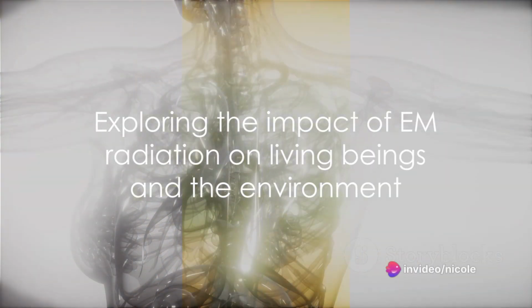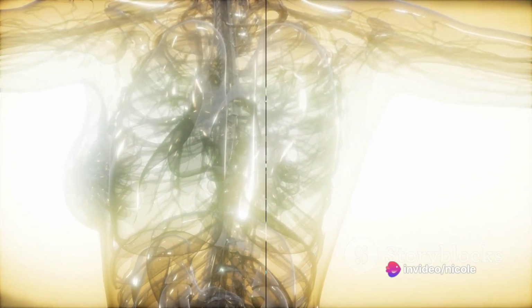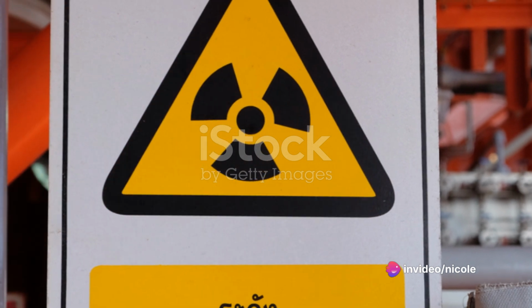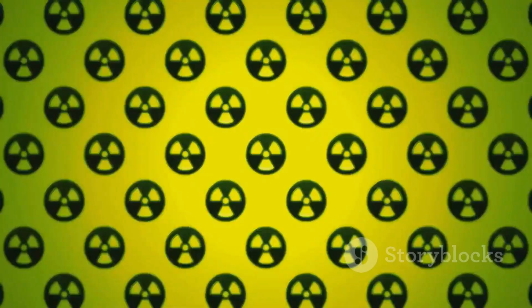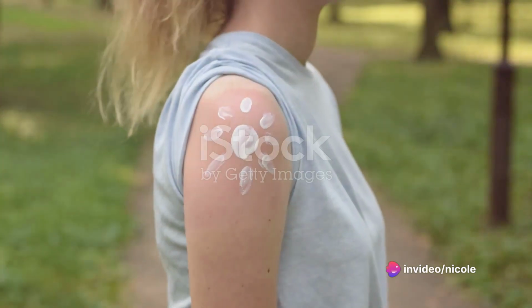So, now that we have a basic understanding of EM radiation, let's explore its effects on living things and the environment. EM radiation is like an invisible companion, always around us. But how does it affect living organisms? Let's delve into this fascinating topic. When we think of EM radiation, it's easy to jump to the dangerous stuff. You know, the X-rays, gamma rays, the types of radiation with high energy levels that can damage living tissue. But EM radiation isn't all bad news. In fact, certain levels can be beneficial to us.